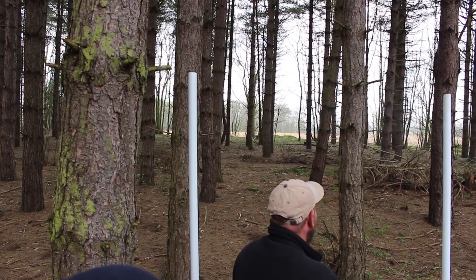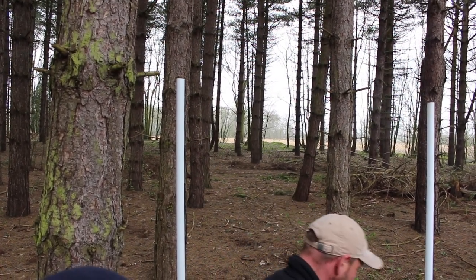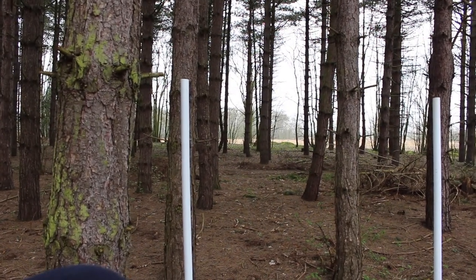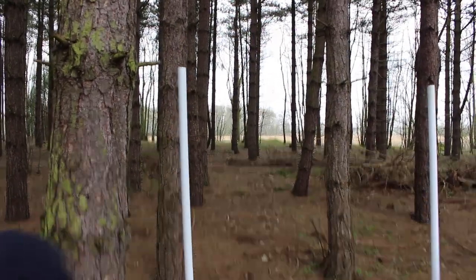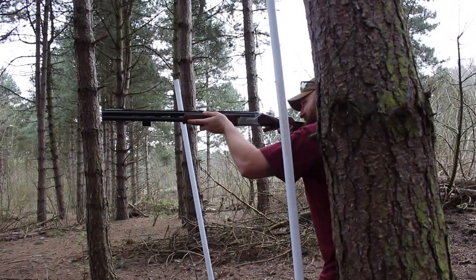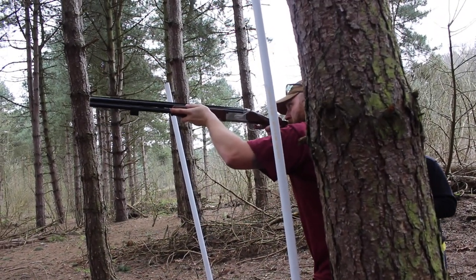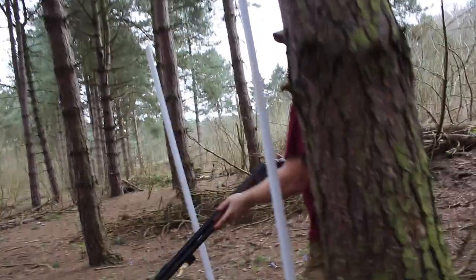Did I even hit that? I couldn't tell from here. It's more of an ambush shot. We wanted to do a rabbit, but that area is too... This is your moment. Pull! Proud of that.